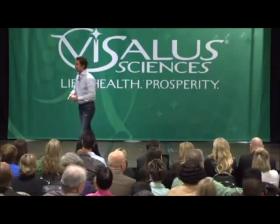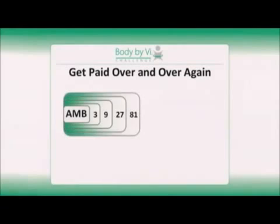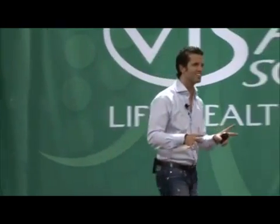Long term. What does that mean to you long term? Keep that same example. Carry it out through 8 generations of referral. 3 by 3 by 3 by 3 by 3 by 3 by 3 by free, right? You're now an ambassador. Everyone's got a free balance kit. You know, the little $49 one, they got 3 customers on it, they're getting a free balance kit. You're now earning over $72,000 a month. And I know what you're thinking. It won't pay all your bills, but it's a good start.